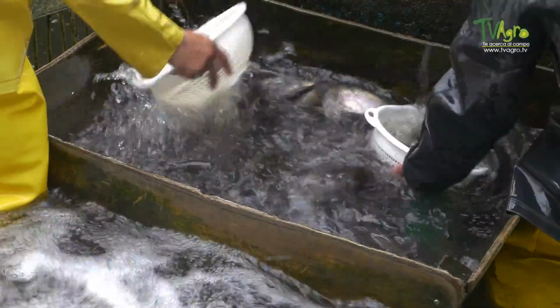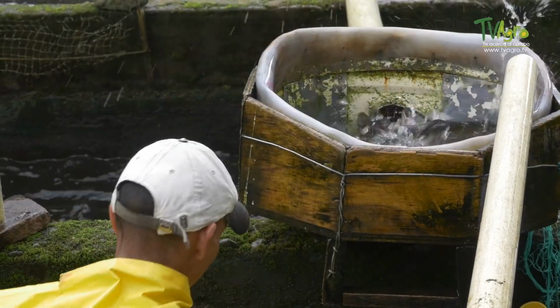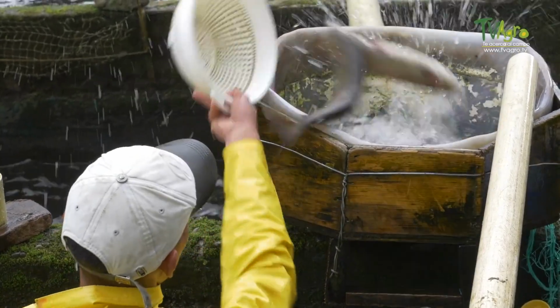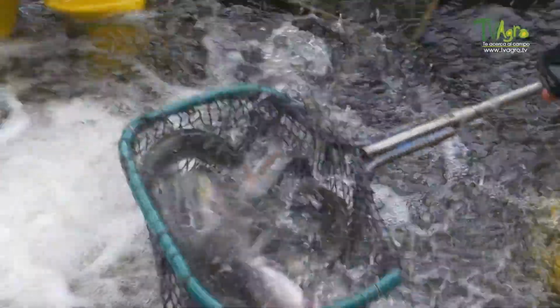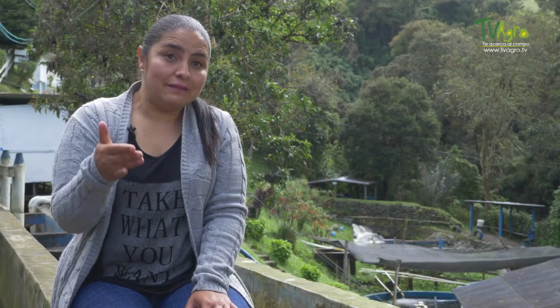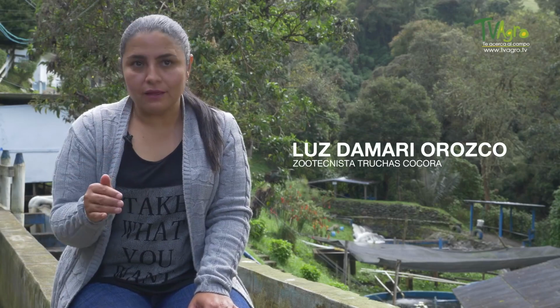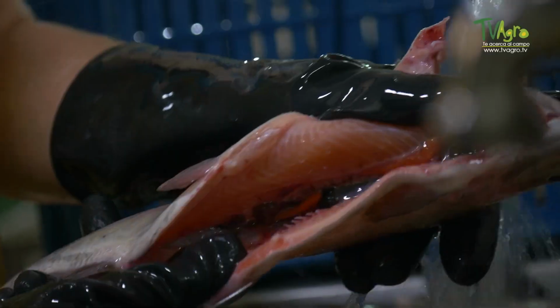The slaughter process begins with a previous selection made by the employees of the trout ponds. They lower the level of the tanks and select the trout that are suitable or have reached the ideal weight to be slaughtered. This is done the day before. They leave them in a floating cage. At 6 o'clock in the morning, the employees of the slaughter room are ready to begin the process of slaughtering the trout.